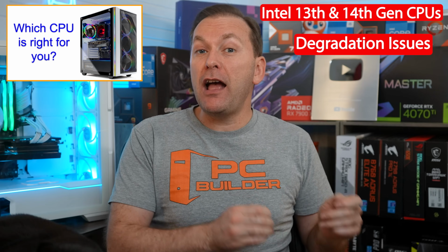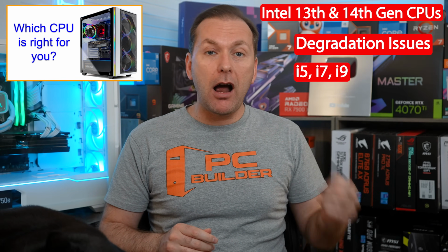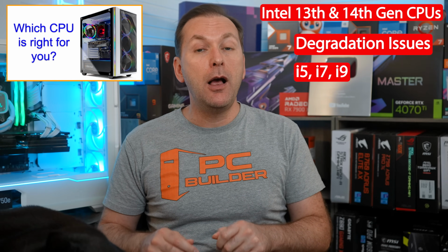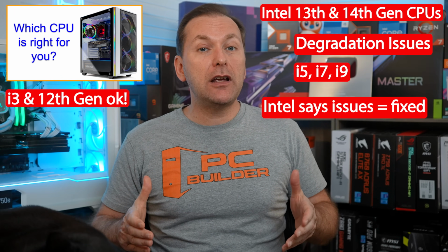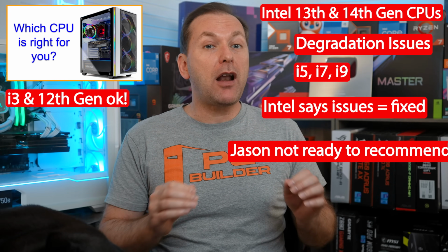That means they were dying for no reason. Now, Intel said this issue could impact any of their i5, i7, and i9 CPUs of the 13th and 14th gen, but not the i3s and not the 12th generation CPUs. Intel says they now have released a BIOS update to stop CPUs from dying, but I am not yet ready to recommend them.